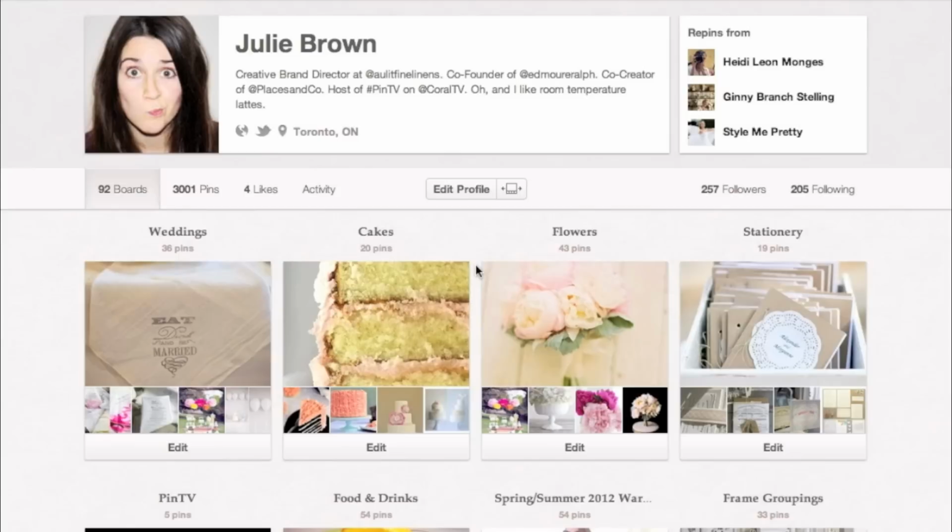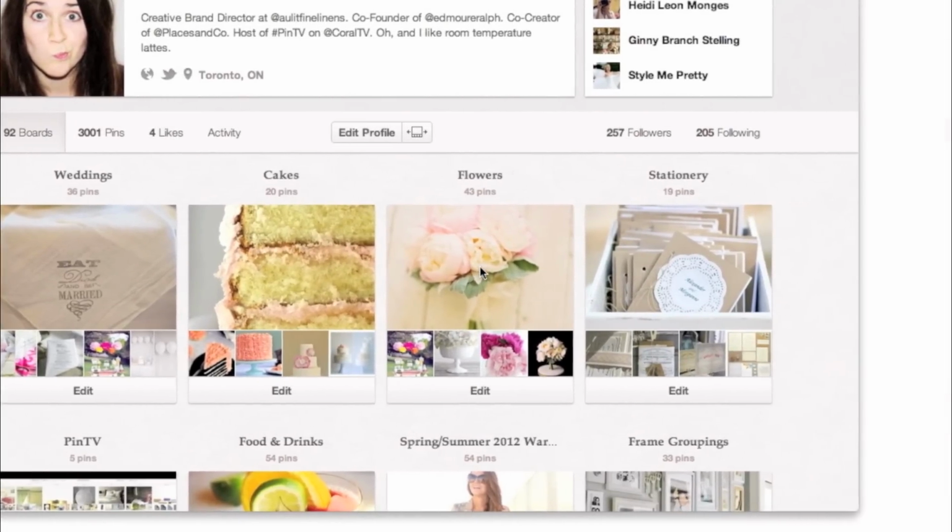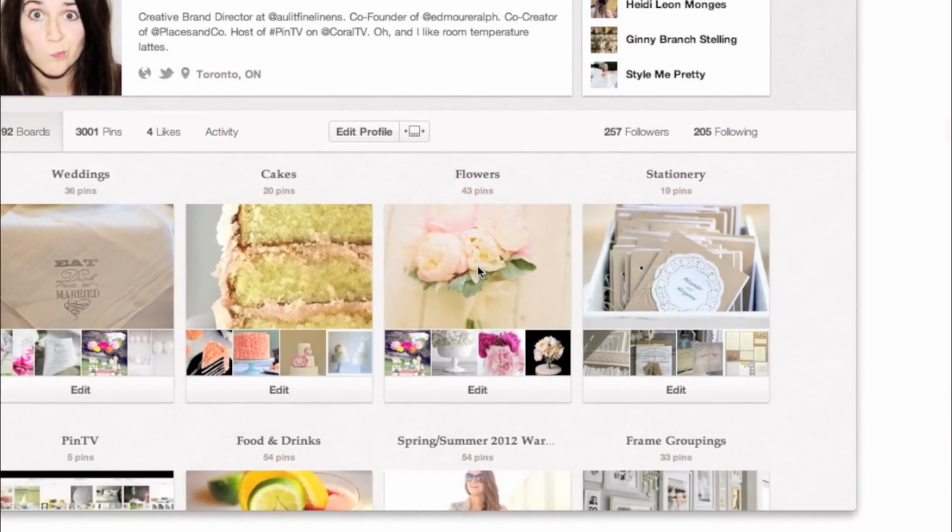Let me start by saying I wish Pinterest would have been around when I was planning my wedding. It would have made my life so much easier. So if you are planning your wedding now, here's what I would recommend. You want to start by organizing everything by vendor. So I would organize your cake separately, your flowers, your dresses, and so on.